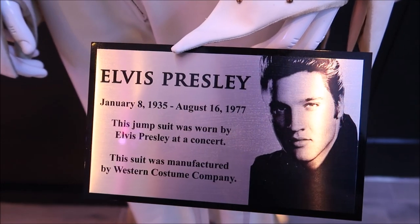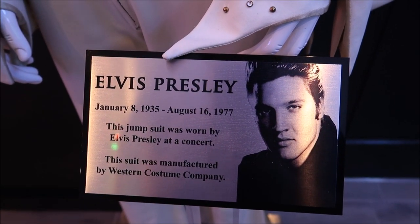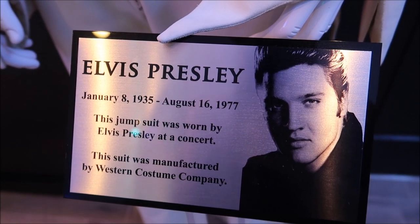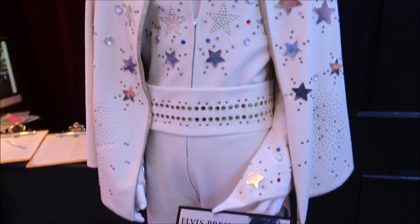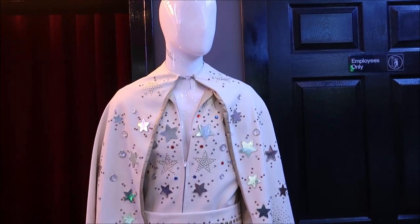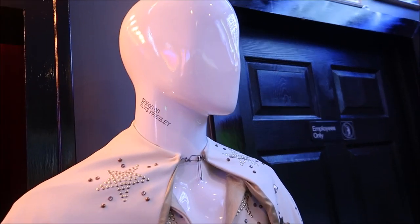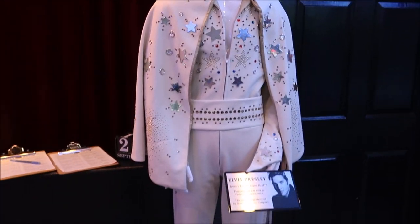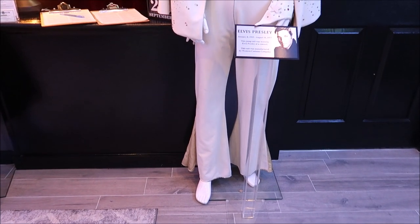Now this right here is something super rare. My mom would love it because she is a big Elvis Presley fan, but take a look at this jumpsuit that was actually worn by Elvis himself. That is insane. How much do you think something like that costs? $25,000. Wow. That's a big piece of history though.